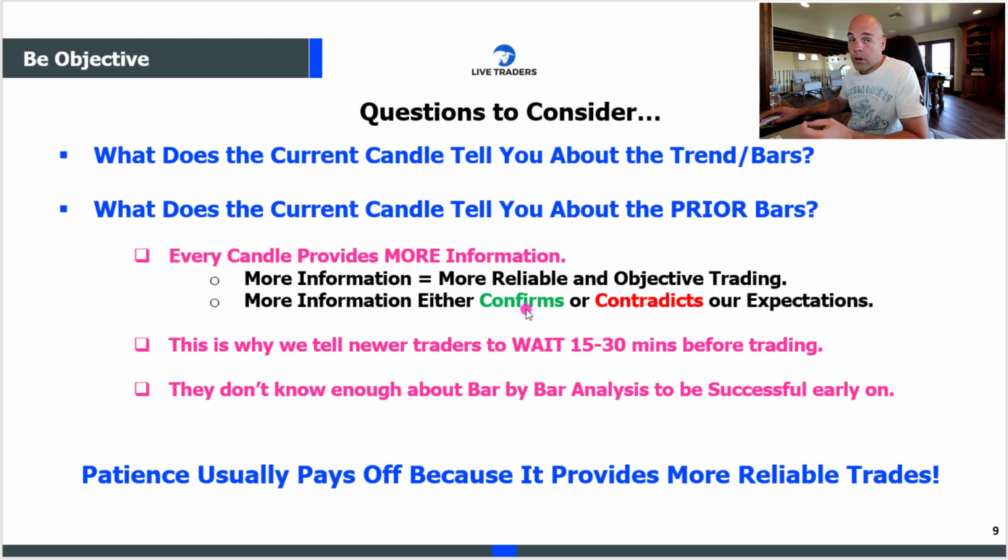You're either getting confirming signals, bottoming tails, volume spikes, or you're getting contradictory signals, topping tails, lack of volume, lack of price follow through. So you have to ask yourself, as each bar forms, am I getting confirming information or contradictory information? And it's very important you objectively look at that, okay? Because there are plenty of times you get a red bar and it doesn't necessarily contradict your expectation depending on where it happens. Just because it's red doesn't mean it's bad if you're going long.